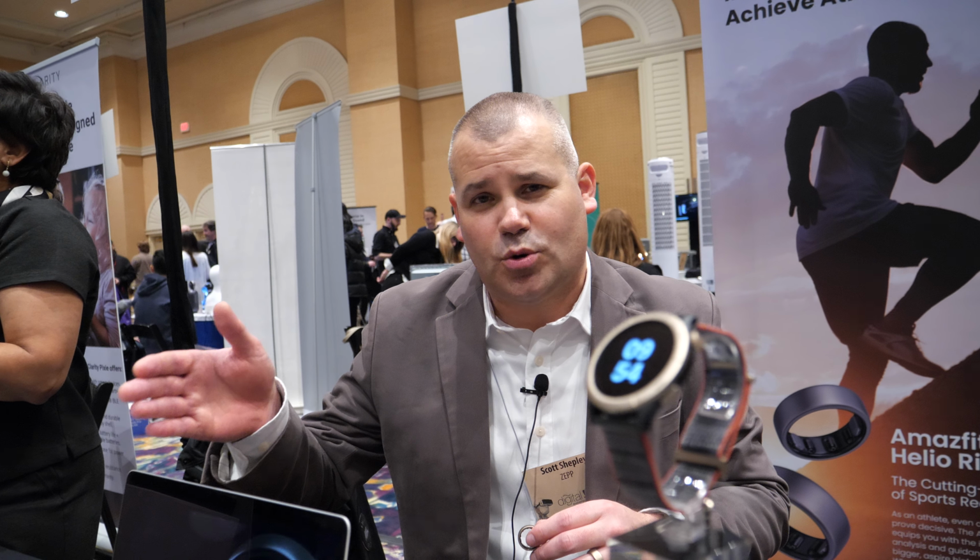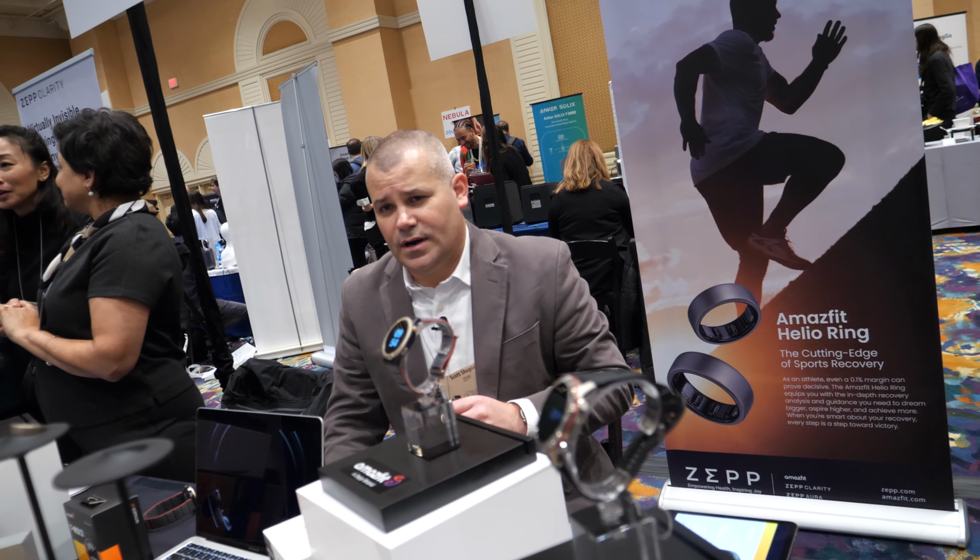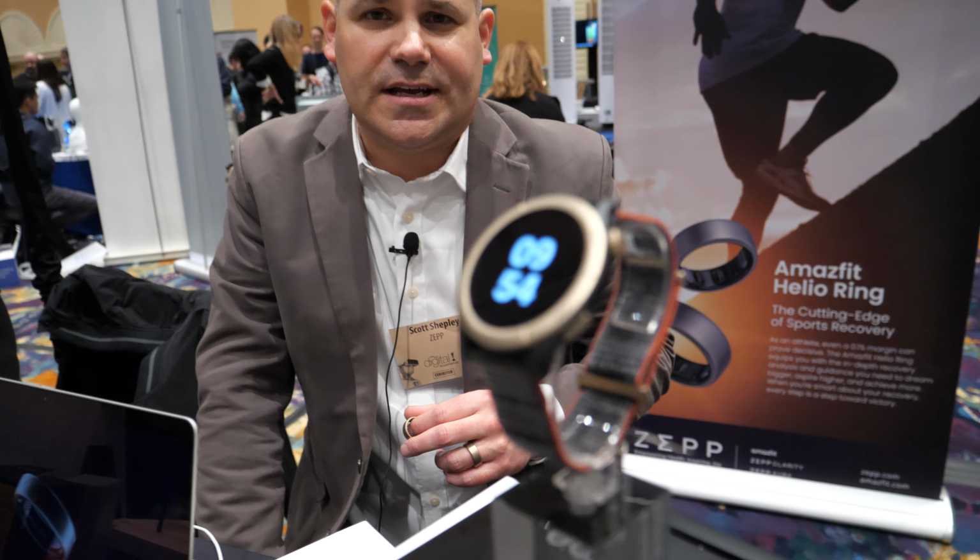In the fall, we'll have an expanded size offering. Right now, we're size 12 and 10, but in fall, we'll have a larger size that will be offered. So Amazfit is one of the leaders in the smartwatch? Yes, we're one of the few leaders in smartwatches out there as well.